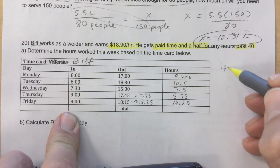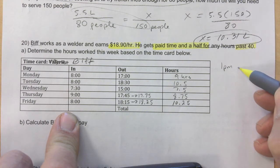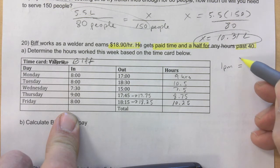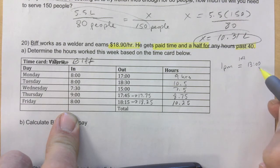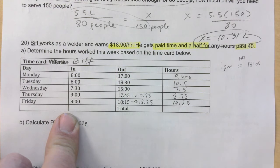So 1 p.m. is the same thing as 1 plus 12, so it's 1300 hours, okay? So if you need to do that, go for it. Just add 12 to the PM time. Good question.